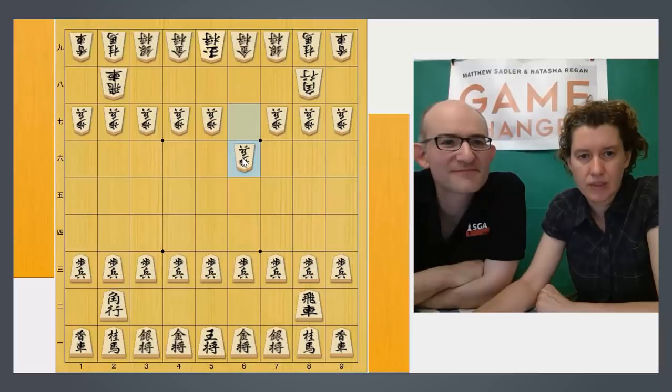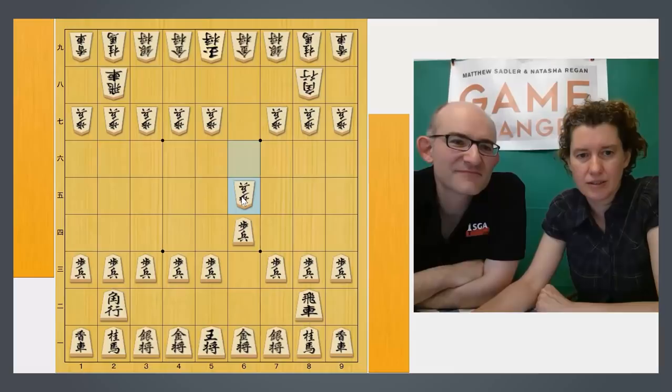And the big difference to chess pawns is that they also take forward. So this pawn can capture this pawn here.